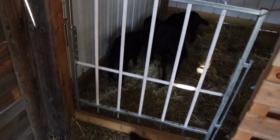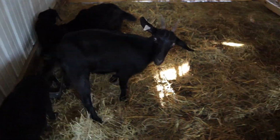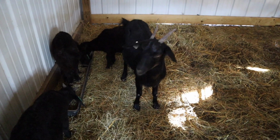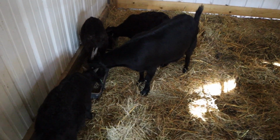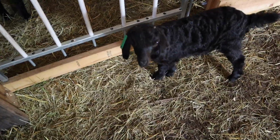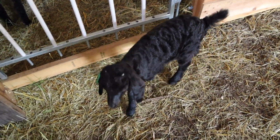Alright, so we just figured out something. One of these bigger goats figured out how to get in there. I don't know how. She fits through there, but she did. So that's probably where a lot of the feed's actually going as well. Goosey, you gonna go in there and get you a bite? Huh?